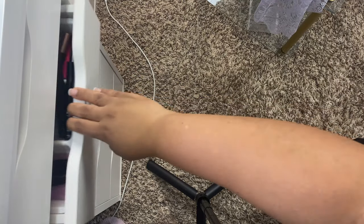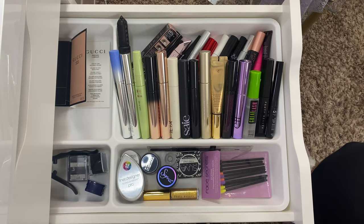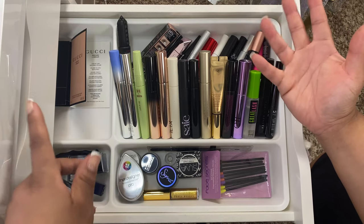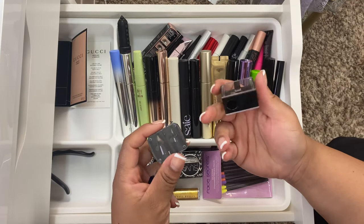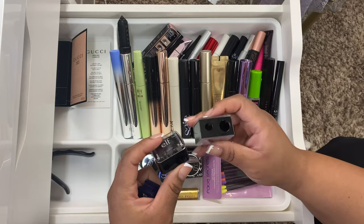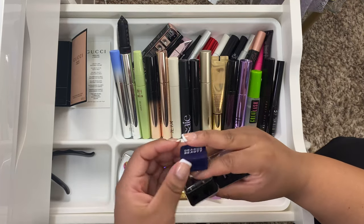Second drawer, you guys, we are getting into mascaras and some other eyeliner products. So as you can see, there's a lot going on here. In this little part right here, I just have a whole bunch of, what do they call it, eye sharpening things, whatever you want to call them. Pencil sharpeners, different ones.